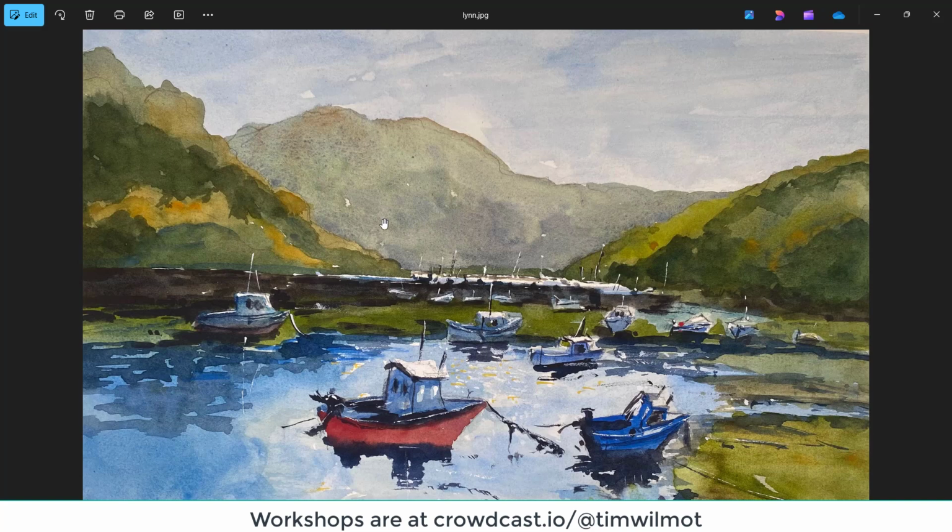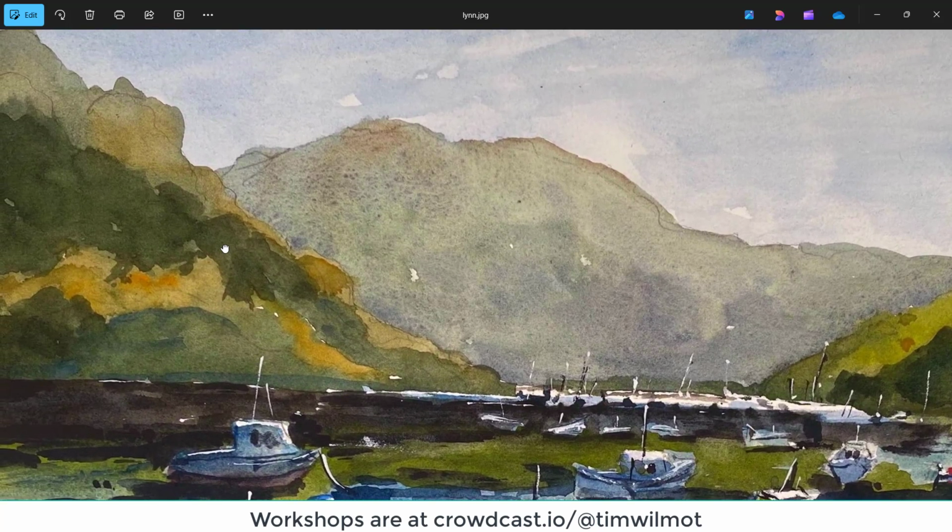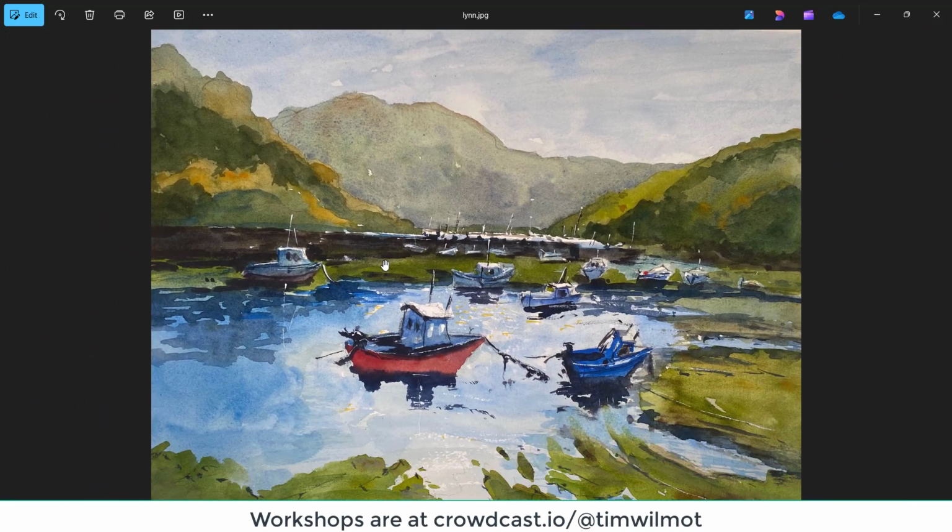Like it. Good woods left and right. Again, you've gone for that similar sort of style that you've done that background hill. Very sort of transparent washes on top of each other. Very effective. The light on top of the harbour wall, good.